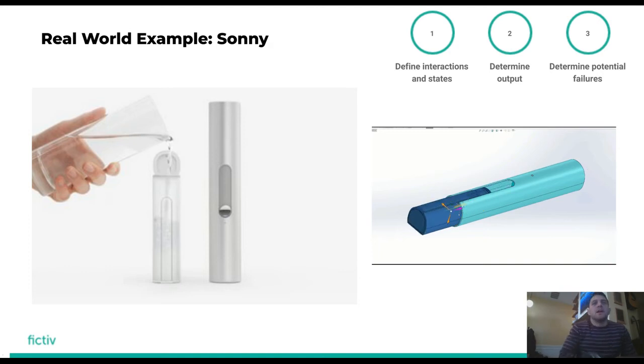On this next slide, the real world example is a portable bidet device that I'm working on with a client called Sunny. He's probably on the call here at some point. But in this first real world example, I'm doing something simple, and this really happened, right? This is real. Basically, the failure that we were experiencing is that the canister that holds the water to slide into the device wasn't going in smoothly, or wasn't going in deep enough to engage with the pump mechanism.